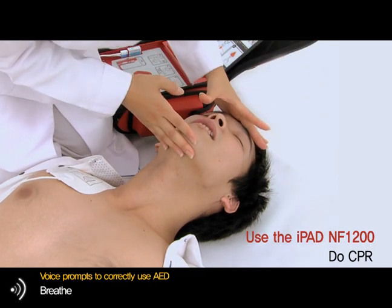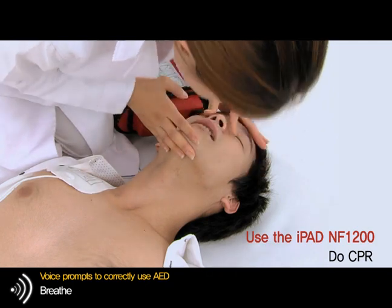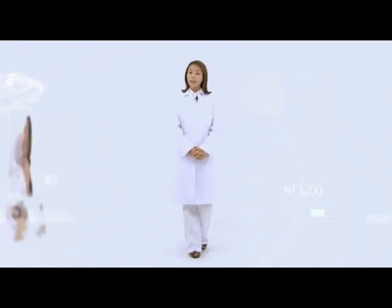When prompted to begin CPR, begin CPR and follow the voice prompts of the iPad until 911 or EMS personnel arrive to take over. With the step-by-step and calm voice prompts, I am sure that you will have the confidence to save a life.